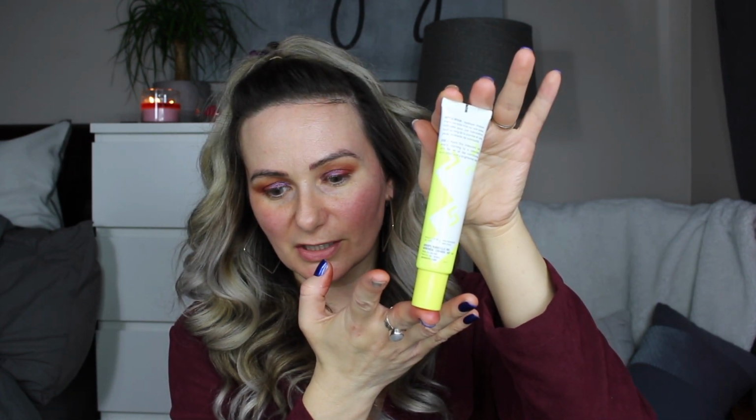Packaging is super cute. Like, I love the packaging. It's a little squeezy too. Oh, and has a cute little tip. Doesn't have much of a fragrance or anything. So I'm just gonna apply this to my face.